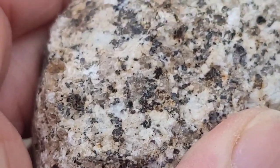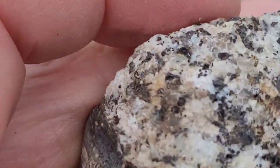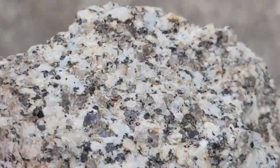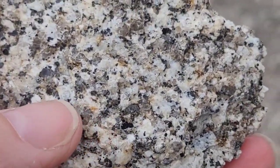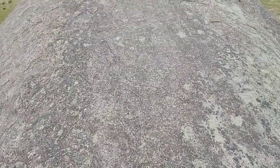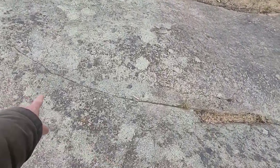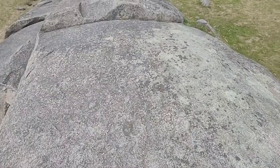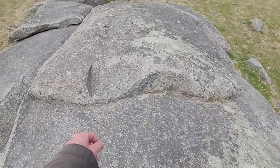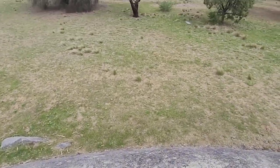So this is classed as a biotite I-type granite, which is igneous. And we have a black, which is probably amphibole. So pretty simple. If it was a granite, it would actually be a lot lighter. So a lot more quartz and feldspars. And as this actually cooled, it would have formed these fractures in the actual rock, which we see. And we have a sheet fracturing that's normal for granodiorites. And there's some more over there.